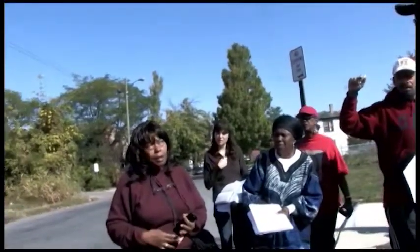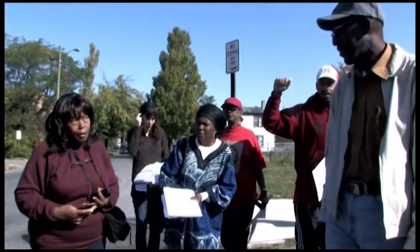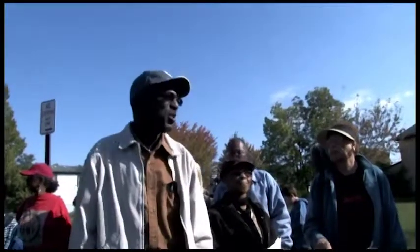When these houses are scheduled to be torn down, how can you find out about it? Because I've had a problem finding out, and they tell me once they're scheduled to be torn down, you cannot change it. Right, and that's been a big issue with us.